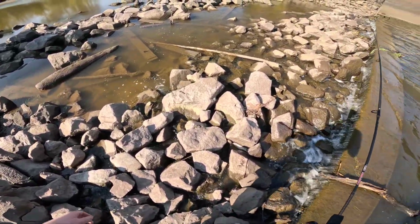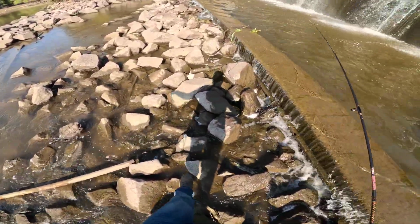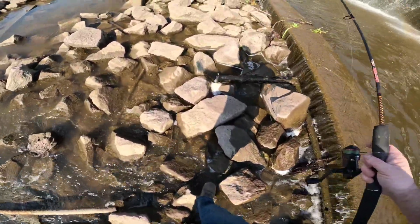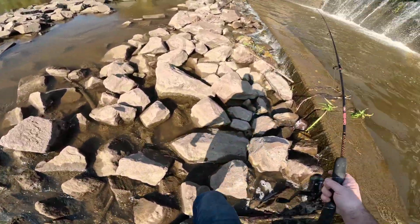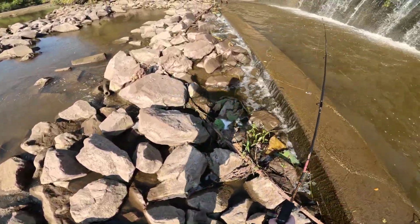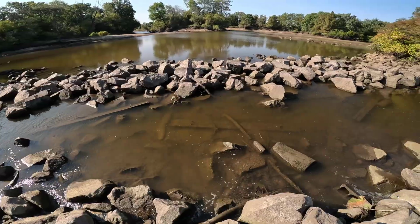Walk down a little ways. Luckily, got all these rocks I can walk on. Assuming I don't step on the super slippery ones. But I don't think I'll be too bad off if I slip a little and get wet. Not like it's deep here. The worst I might hurt myself hitting rocks.